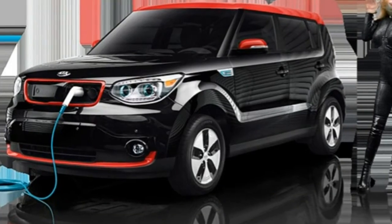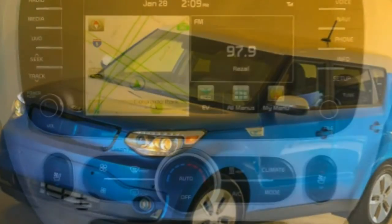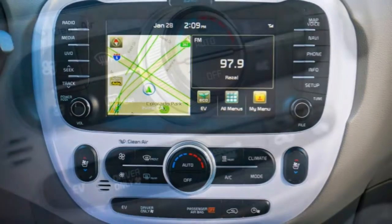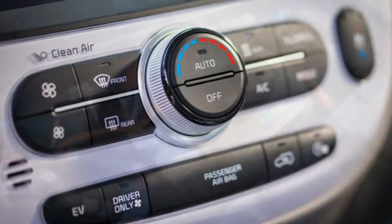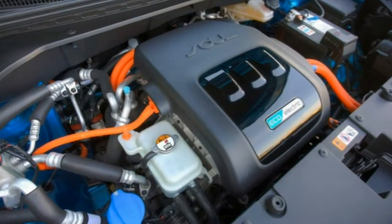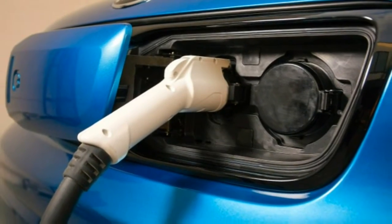It helps that the Soul is a stylish, well-equipped and versatile four-door hatchback to begin with, so the Soul is blessed with strong fundamentals. But Kia has done an admirable job with the EV part, too, and the result is a fully competitive product with an estimated 93-mile driving range. Indeed, in testing, the Soul travelled further on a charge than all of its competitors managed.